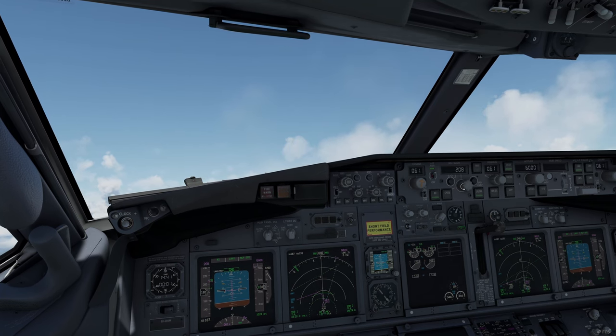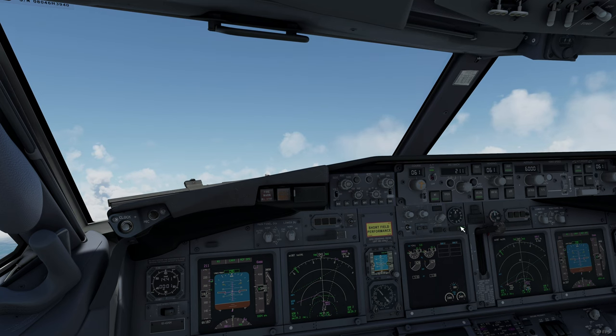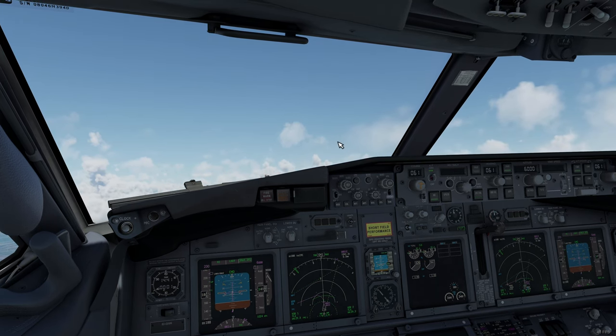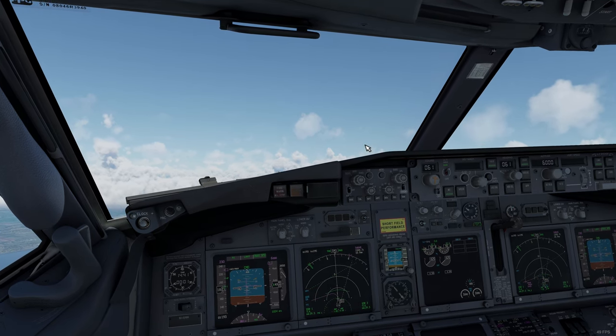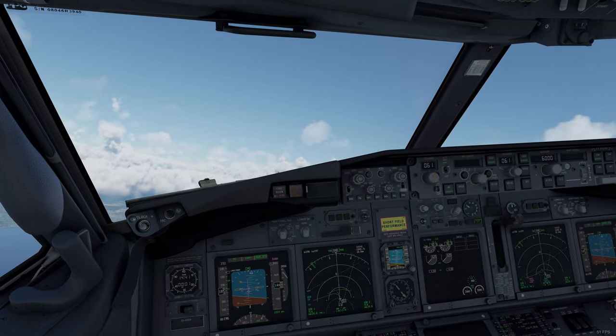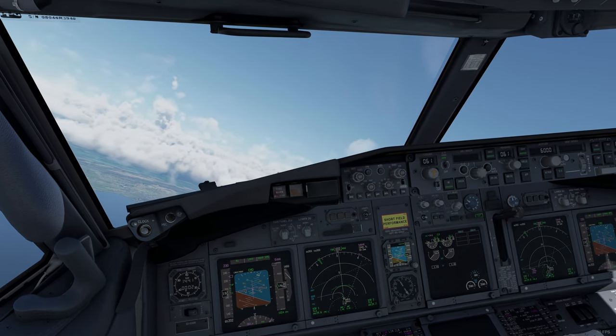On the fuel set. Flaps to 1. Good VNAV. And flaps up.